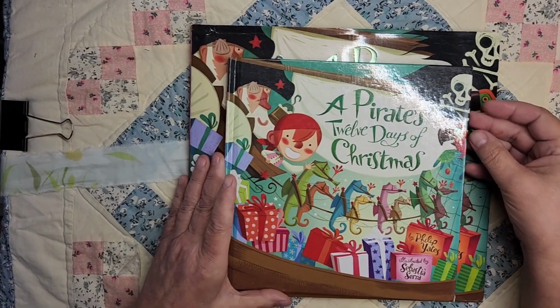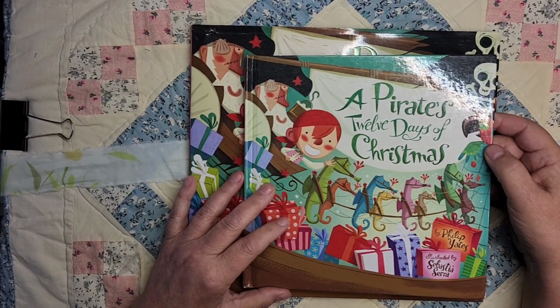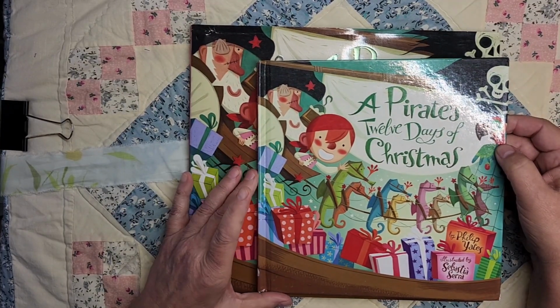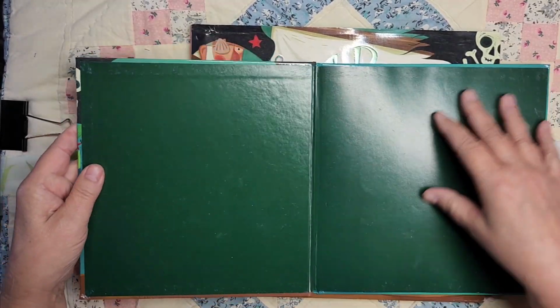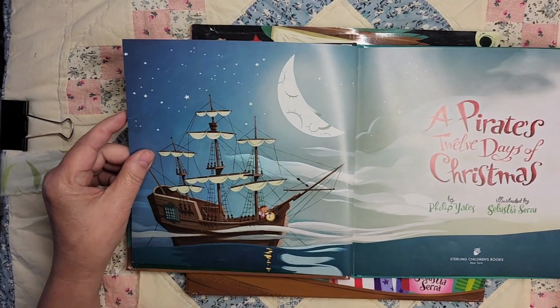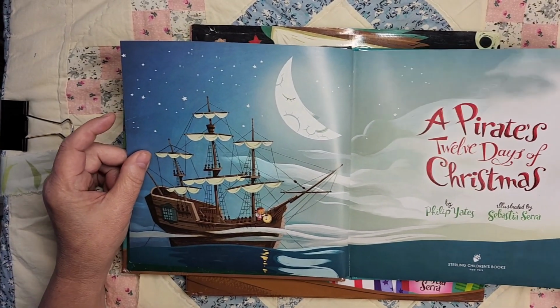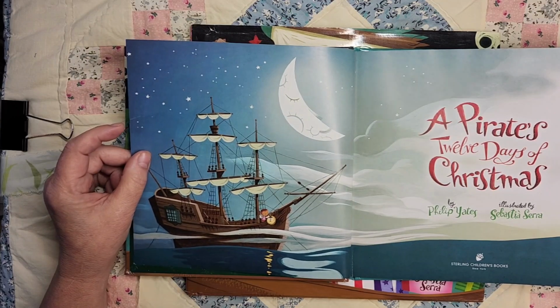And of course, I love pirates. Pirates and big ships. And I've never seen this book. A Pirate's 12 Days of Christmas. Look at the seahorses. Sorry if there's a big glare. By Philip Yates, illustrated by Sebastian Serra.